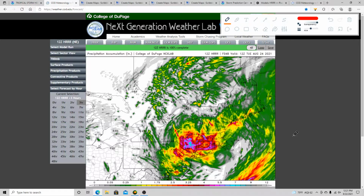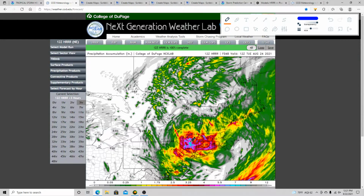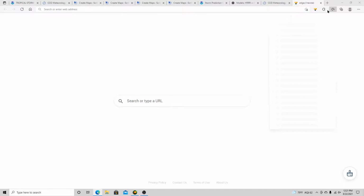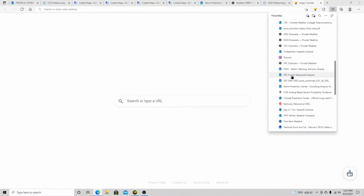But I think the main area that we need to watch very closely here over the next several hours will probably be southern New York, where some places may have a chance to see 5 to 8 inches of rain as well. So that's something we need to keep an eye on as well. And almost forgot something here. Just popped up on my mind here.